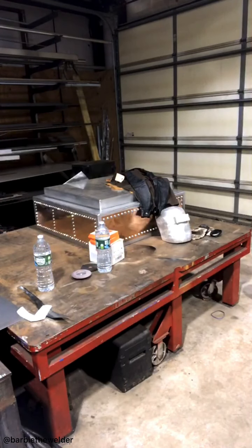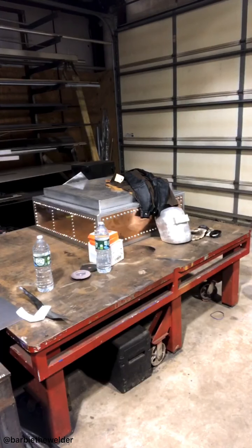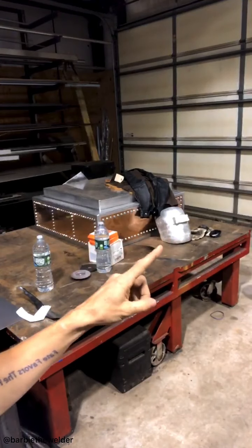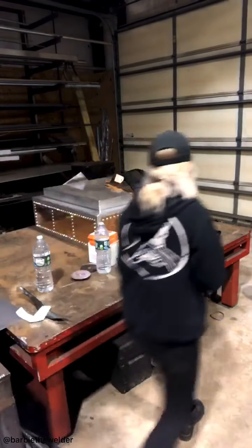Is the base all aluminum? Yeah, the base is 100% quarter-inch aluminum. And we got the copper sheet. We got some gold incorporated in there, but you're going to have to wait to see that. And the hood, like how she made the hood, which is right there, that is actually a sculpture, not a real welding hood. It is freaking incredible.